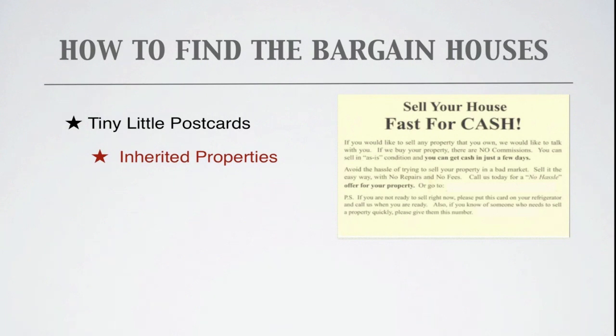They just don't want to mess with the property. So with that in mind, they would love to get this card from you and have you buy this house from them fast, even at big discounts.